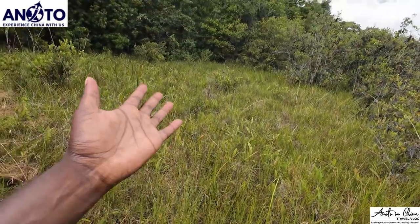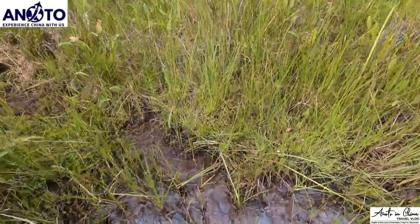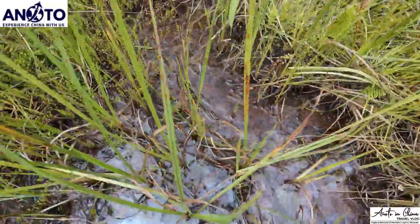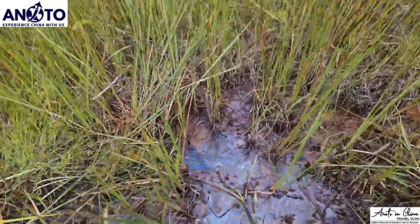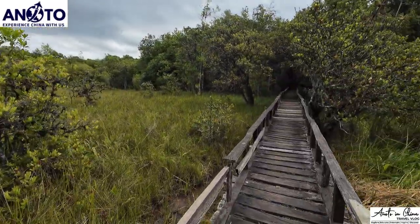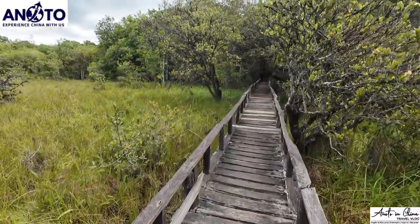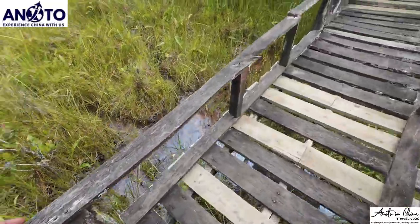So, Saiwa Swamp National Park. Here we can now relate with why this place is called Saiwa Swamp National Park. And at the same time, we are doing a brief analysis of the DJI Action for the best action camera. So, this is it, the swamp. And see, that's the swamp. The swamp. And some beautiful, beautiful trees. And a beautiful, beautiful trail here in Saiwa Swamp.